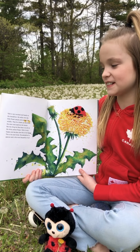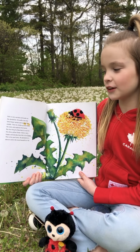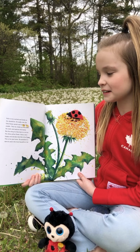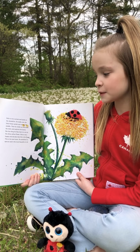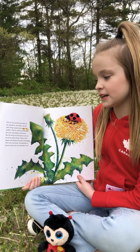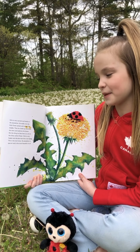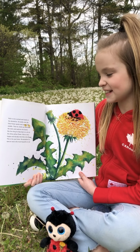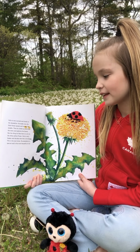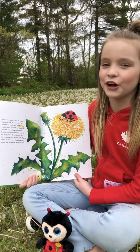Felix is very excited and lands on the dandelion. He walks over the little flower petals and around the middle. Then, he climbs up and down the stem and explores the leaves. But the thing he likes best is to sit on the shiny yellow flower. Felix is very happy and decides that this is his flower. This is his new home. His dandelion is special and is the most beautiful of all.